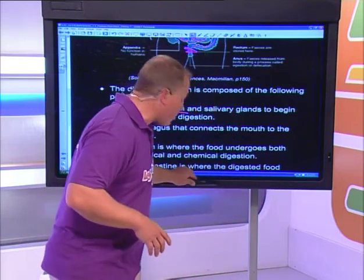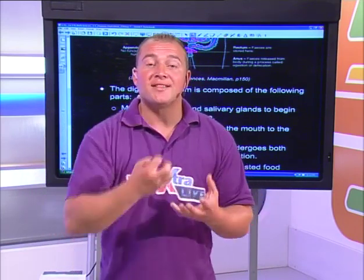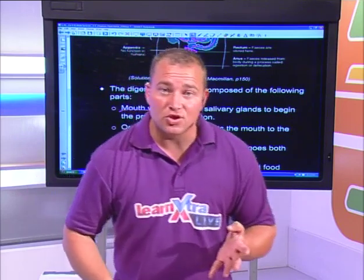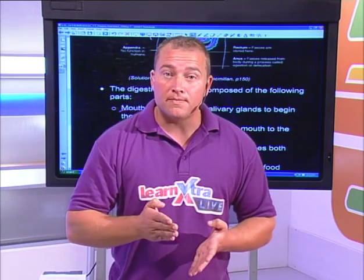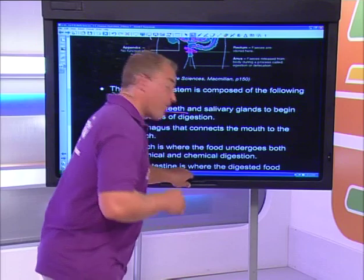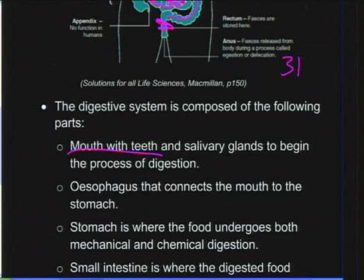Remember, when it comes to mechanical digestion in the mouth, you've got to know the theory on how the teeth work. So you've got to know about your incisors, your canines, your premolars, and your molars. And don't forget that when they give you a little diagram, they normally go 3, 1, 3, 2, and they put a line over it. Just remember, that's the top half of the jaw, that's the bottom half of the jaw, and that's the left side of the jaw only, or the right side only. Okay, don't forget it, very important.